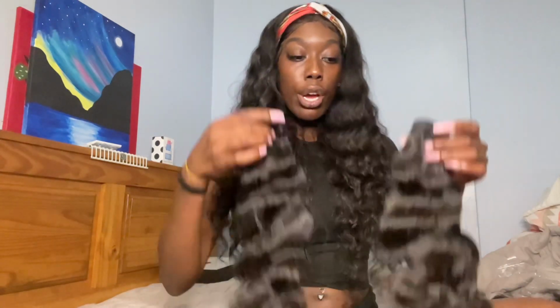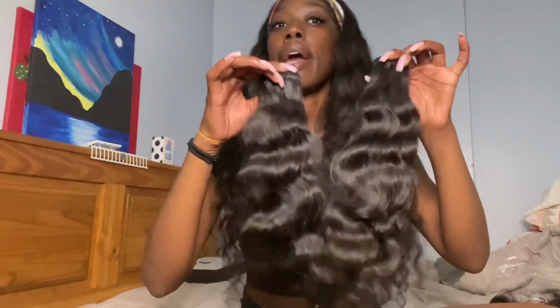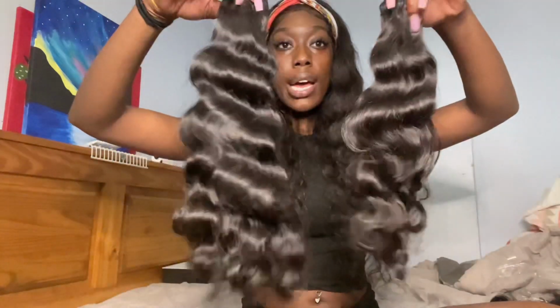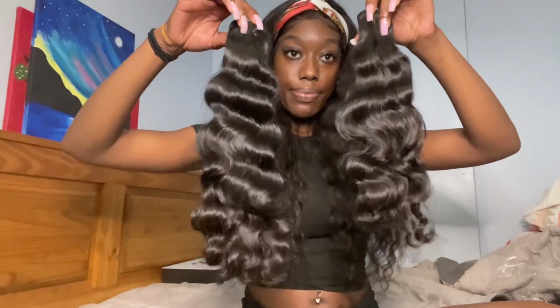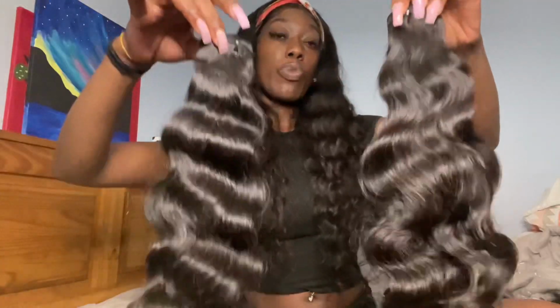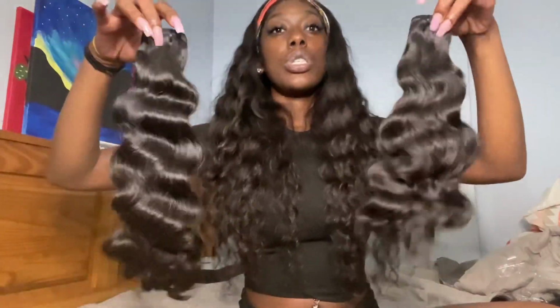But back to texture. So you can see that these 2 bundles are not identical, and that's because they're raw hair. Now, usually when you purchase raw hair, it'll say single donor, and that's because each bundle is coming from one person, which is why the bundles are not going to be identical. Okay, the curl pattern is not going to be the exact same when you're dealing with raw hair, because usually raw hair is single donor, and single donor bundles means that each bundle is coming from a different person, a different lady.